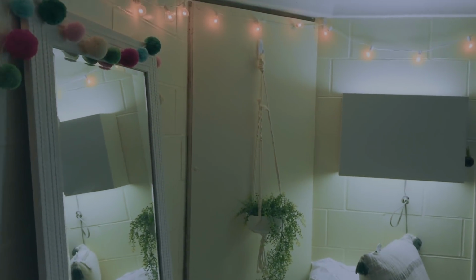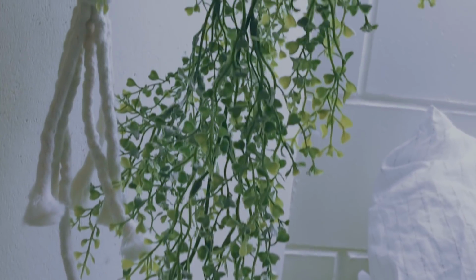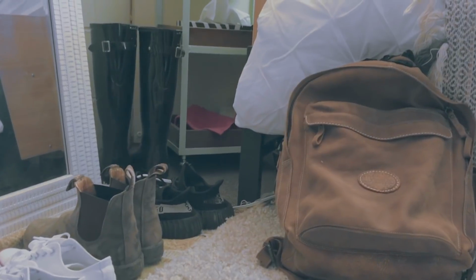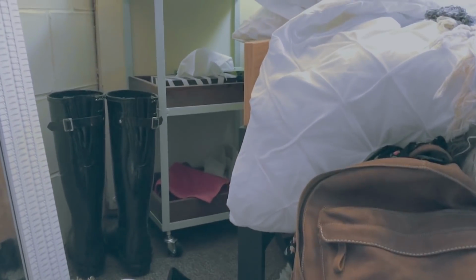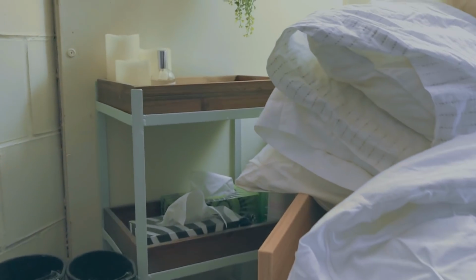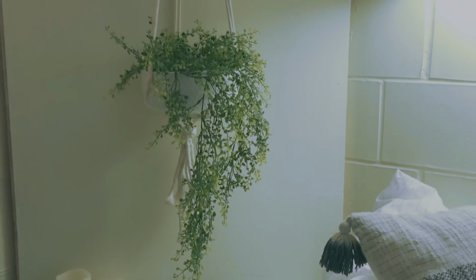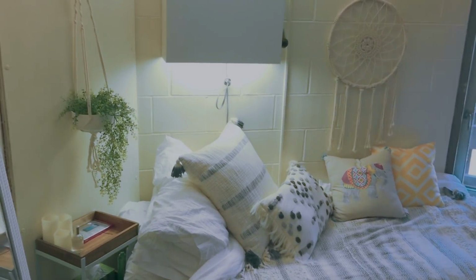And then beside my bed, I actually made this fake plant holder and plant from just some dollar store things. So my cute holder is from HomeSense. It just has like 4 shelves. I just have some stuff on it just to put everything on. And then I have my bed.